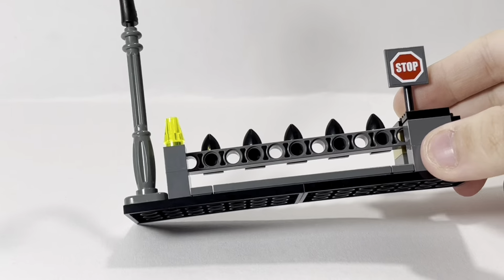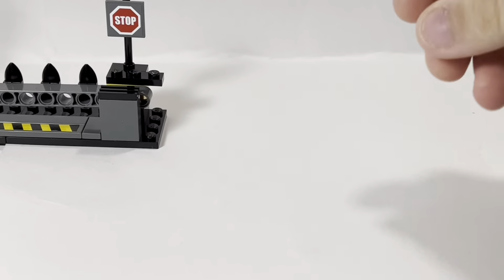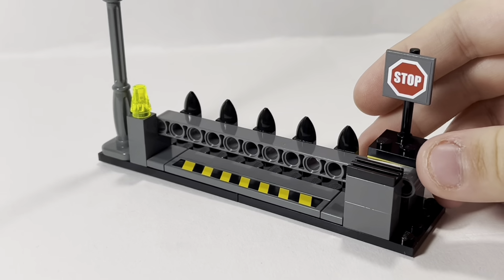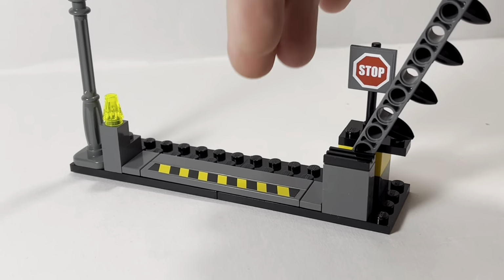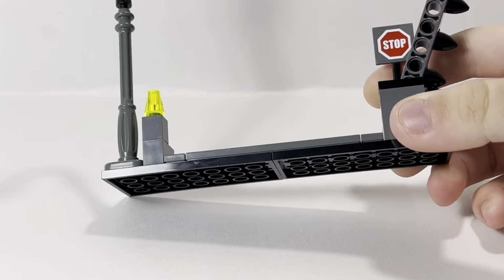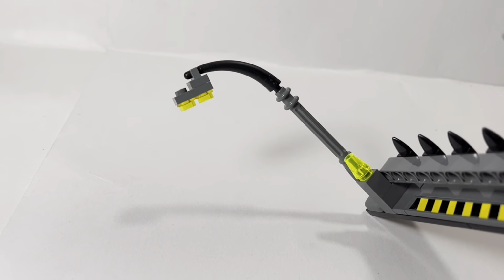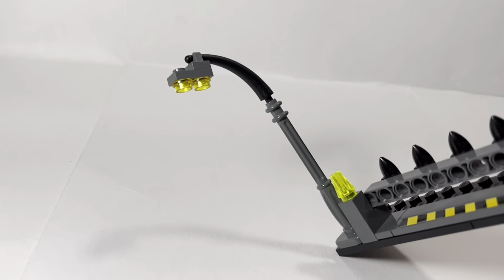But there's that stop sign, and it's just attached to a 4-length bar piece onto a jumper plate. And there's that plate that sticks out at the end, and that's so it prevents it from falling backwards. That surely would not be good on the people on the other side. This is an interesting build for this street lamp, using this tooth piece, having it clipped on there.